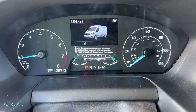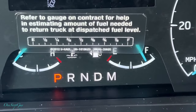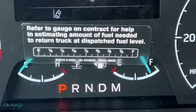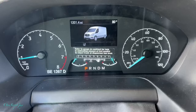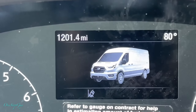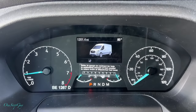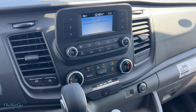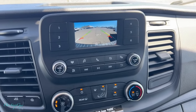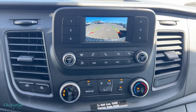All right guys, make sure you check the fuel, okay? This one is 7/8 full, so just make sure to bring it back the same so that way they don't charge you, you know? And also check the miles, 1201. This van is actually still pretty new. Pretty cool, guys. It actually has a backup camera, which I need.